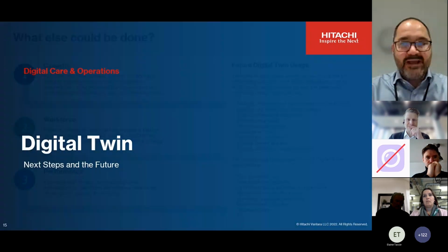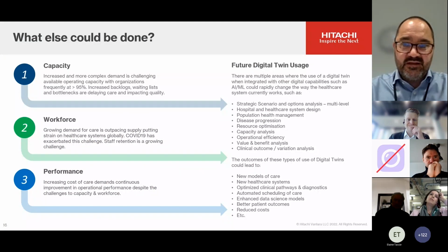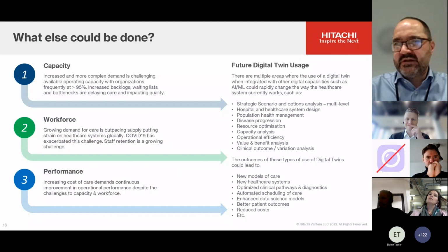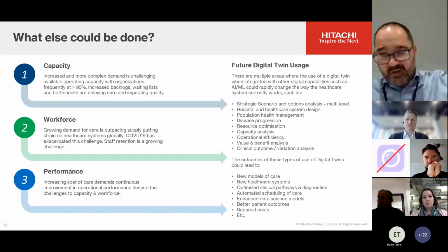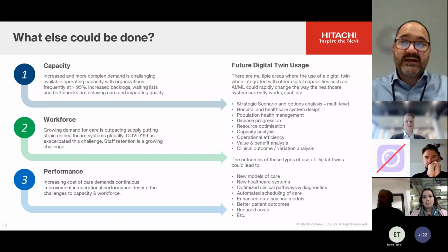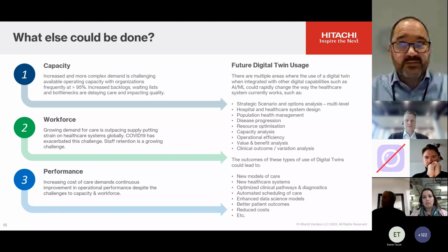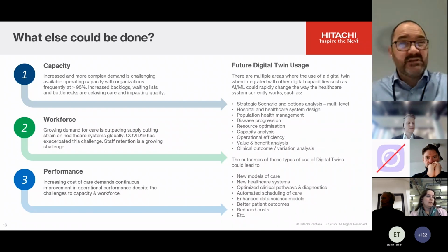So what are the next steps and where is the future of this going? Where it's really going to make a difference in the future is around scenario analysis in terms of the organisation, but can we do that on a health population? Can we do it on primary care, secondary care, community care, etc.? We can start to think about how it designs new systems in different ways for healthcare. It can also help us understand disease progression, how a disease can track through a population. And it helps us think about the resources that we need to address that, the capacity, and how you drive things like efficiency as well.